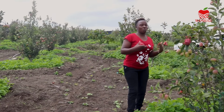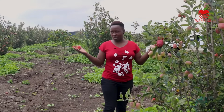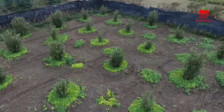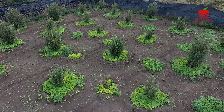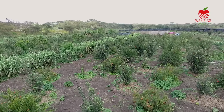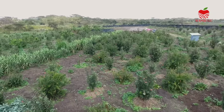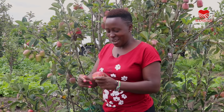Welcome to Wambugu farm, and take you through the progress in the farm and enjoy as we walk together and we eat together. Welcome. Let me have one fruit as we start off.